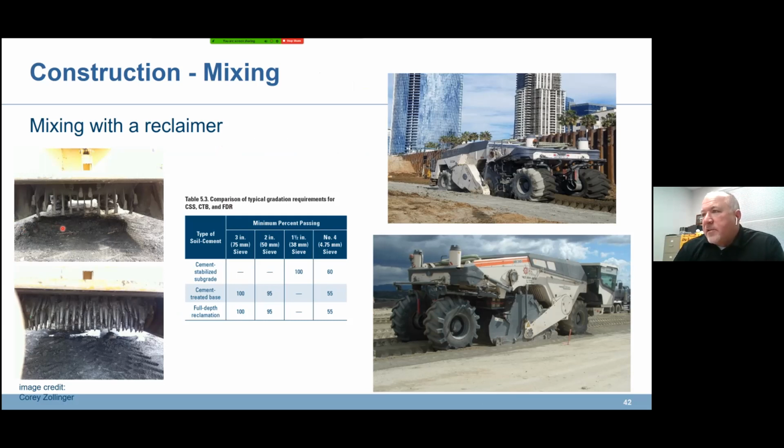And there is actually a gradation that we're after with cement treated subgrades. You can go out after the application, take a sample and do a gradation. It's pretty easy for cement stabilized subgrades. We're looking at 100% passing 1.5 inch, so it's got to be everything under 1.5 inches, and then 60% passing number 4. So not a lot of testing required on gradation, but you can see the different gradation types.